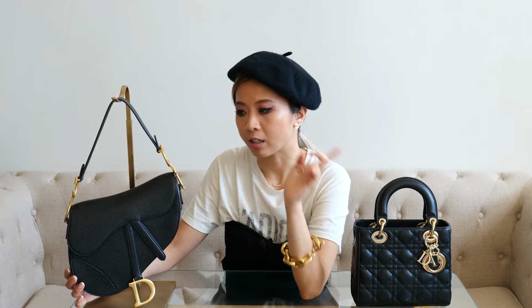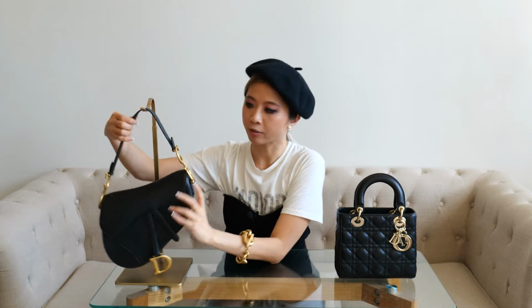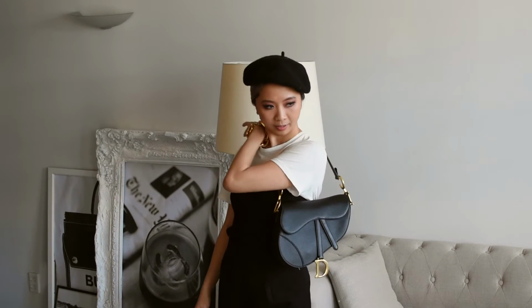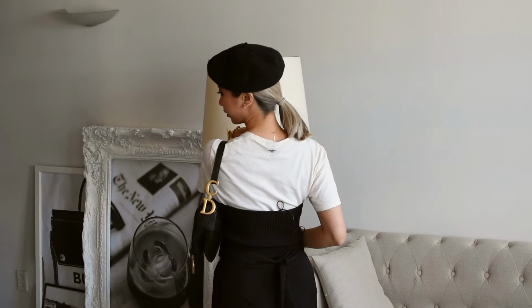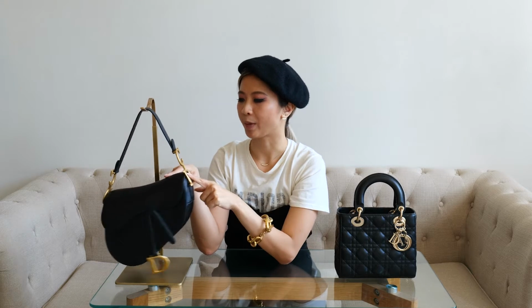Fast forward to 2018. This style was brought back to the runway again by the menswear creative director Kim Jones and the womenswear creative director Maria Grazia Chiuri, and it was a big success. I have to say this, it's really rare to find a bag that looks good from every single angle. From the side, you see the beautiful equestrian saddle shape with the iconic initial D gold hardware. And from the front or from the back, look at the C and D detail. That's gorgeous, right? There's no bag like the saddlebag. Ooh, there's no bag like the Lady Dior too. Okay, I love you both.